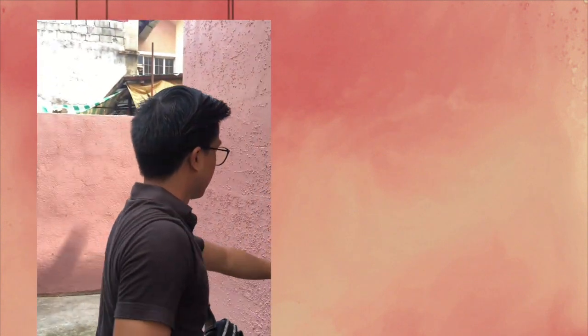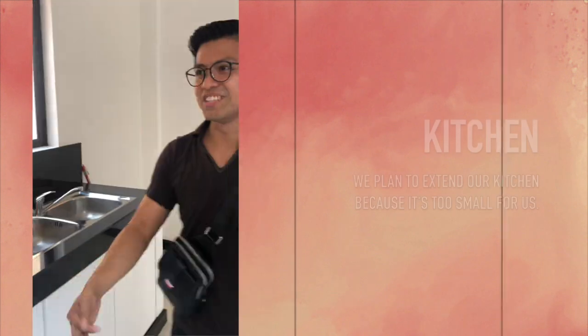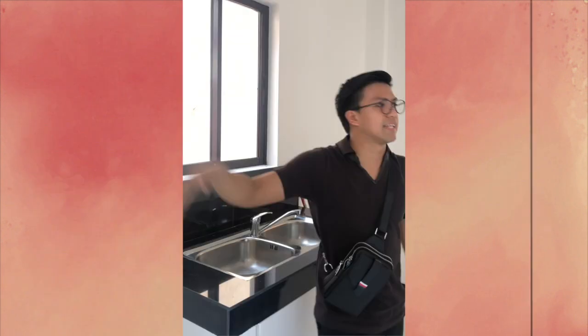So now, let's go inside the house. So, hindi siya ganun kalaki kasi dalawang tao lang naman kami, diba? Plus, 5 or 2 dogs. So, ayun siya. So, let's go inside. So, this is the kitchen. So, medyo maliit siya, diba? So, balak namin ipa-extend. So, ayun siya.